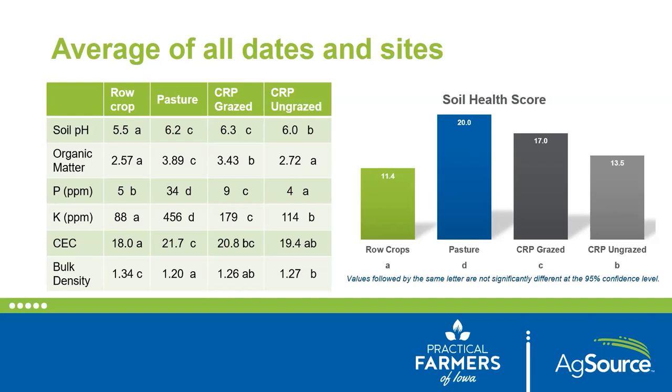And again, if you look at the row crop and the ungrazed CRP, those 2 soils are more similar, and the pasture and the grazed CRP, those 2 soils are more similar in characteristics, particularly the CEC and organic matter content. Bulk density is also indicative where there has been a lot of manure and pasture for a long period of time: lower bulk density than the row crop, which had a higher bulk density.